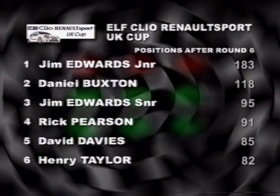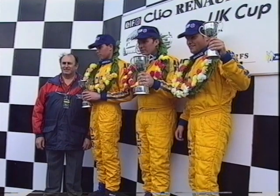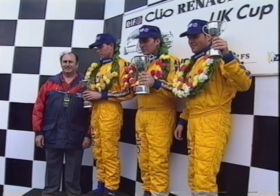Well, that's racing, and what racing. Jim Edwards Jr. now leads the championship by 65 points from Daniel Buxton. Jim Edwards Sr. still a distant third ahead of Rick Pearson, David Davies and Henry Taylor. But what a finish for the race leaders. Jim Edwards and Daniel Buxton, almost a dead heat.